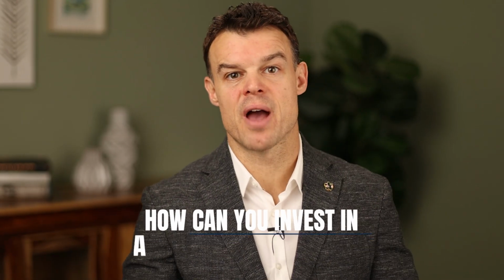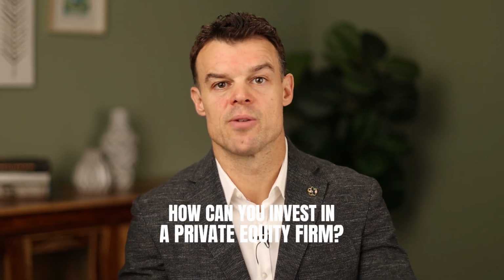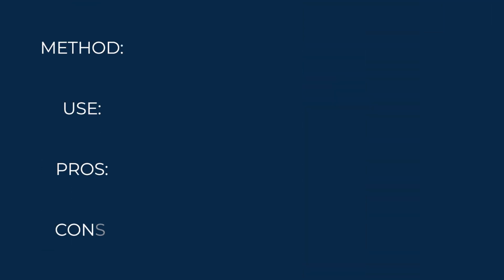So how can you invest in a private equity firm? Here are some private equity firm options that invest in alternative assets. I'm going to break down the investment method of investing in a private equity firm, what type of investor it's for, and then what are the pros and cons.